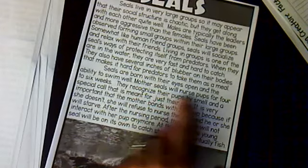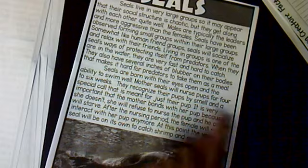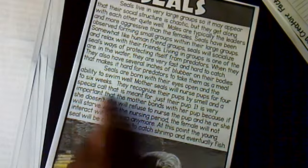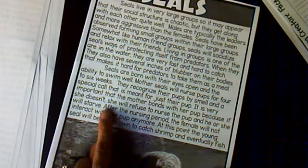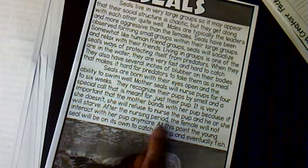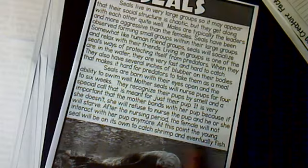Mother seals will nurse their pups for 4 to 6 weeks. They recognize their pups by smell and have a special call that is meant just for their pup. It is very important that the mother bonds with her pup because if she doesn't, she will refuse to nurse the pup and he or she will starve. After the nursing period, the female will not interact with her pup anymore. At this point, the young seal is on its own and it can catch shrimp and eventually fish.